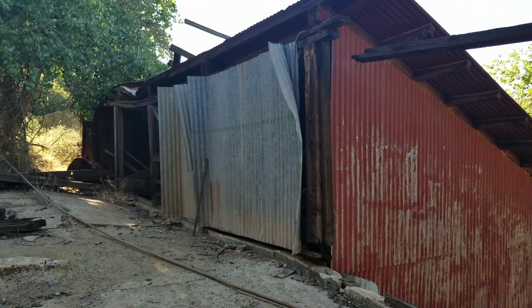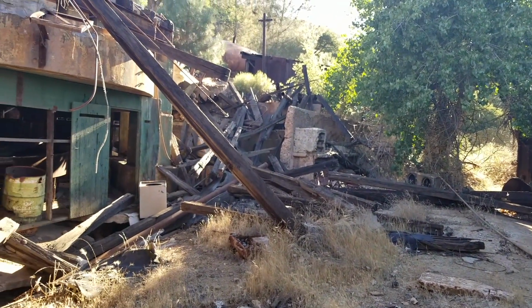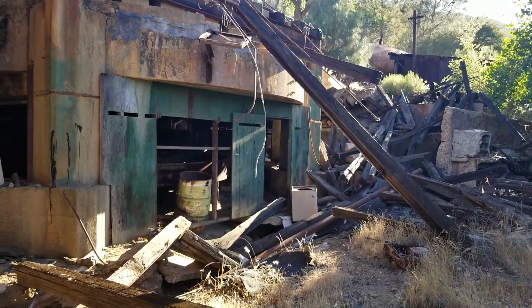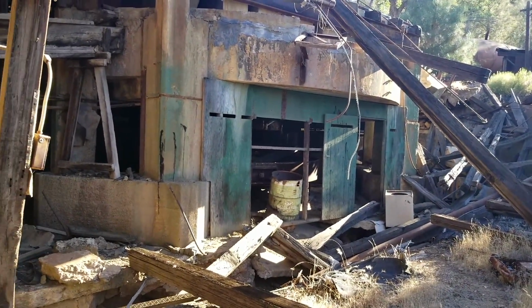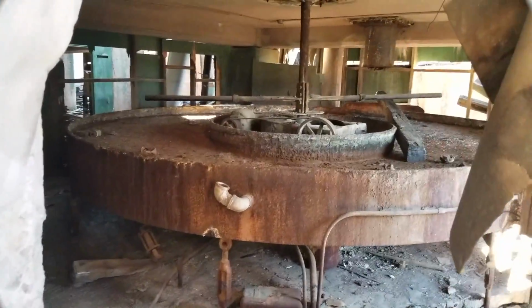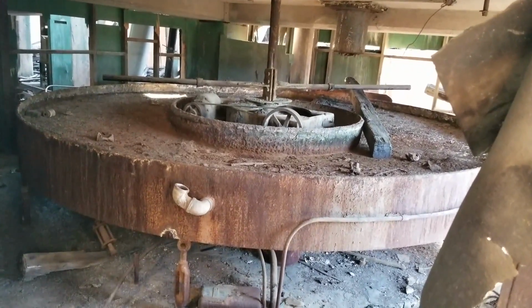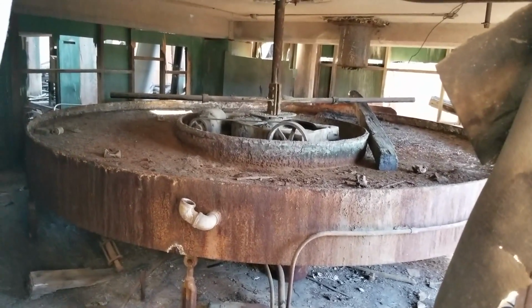Okay, well, this mill is pretty much totally busted, but it's fascinating. It's just so toxic and filthy that I don't want to stay in here very long, so I'm going to be quick. This puts anything I've ever explored in the Mojave Desert to shame. Oh, well, look in there. Giant friggin' centrifuge or something.